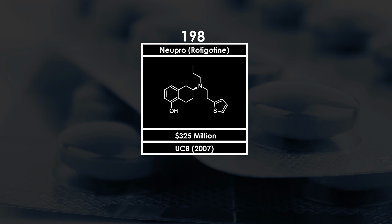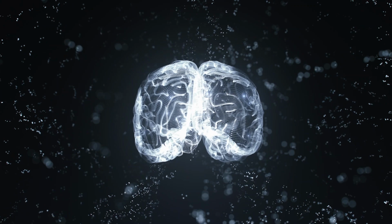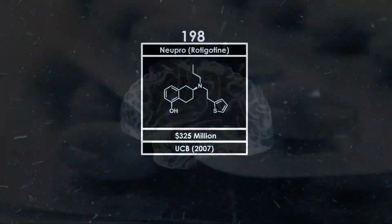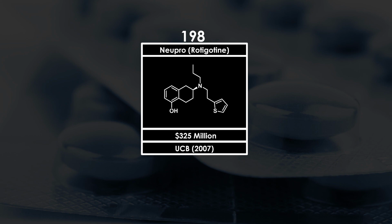At 198 is Rotigotine, sold under the brand name Neupro. It is a non-selective dopamine agonist and is used to treat Parkinson's disease and restless leg syndrome. It is administered via a transdermal patch, allowing a slow and constant release of the drug.